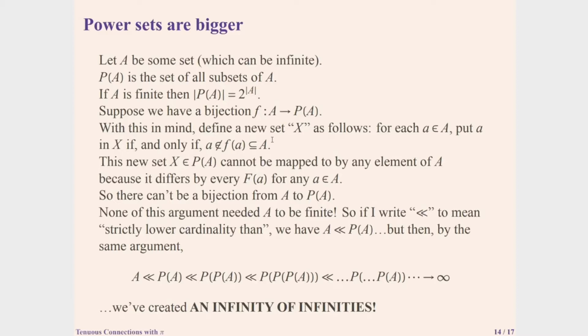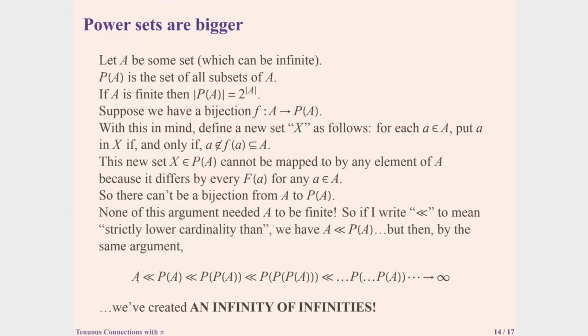So none of that argument actually requires... wait for it to come back, black screen. Come on. None of that actually requires our set to be finite. So we could use that. We could apply that to, what was there a moment ago? To something bigger. There we go.